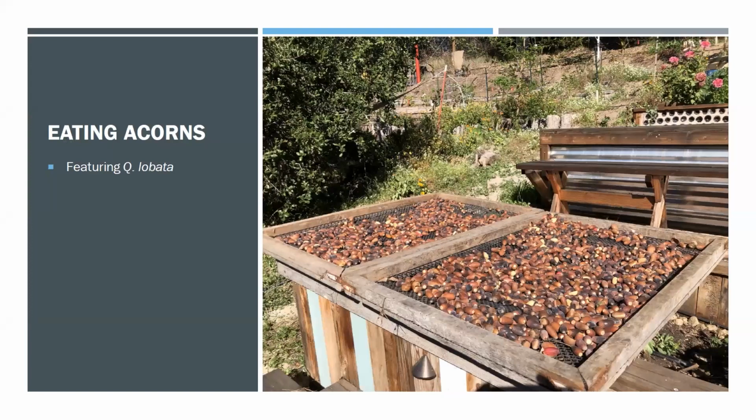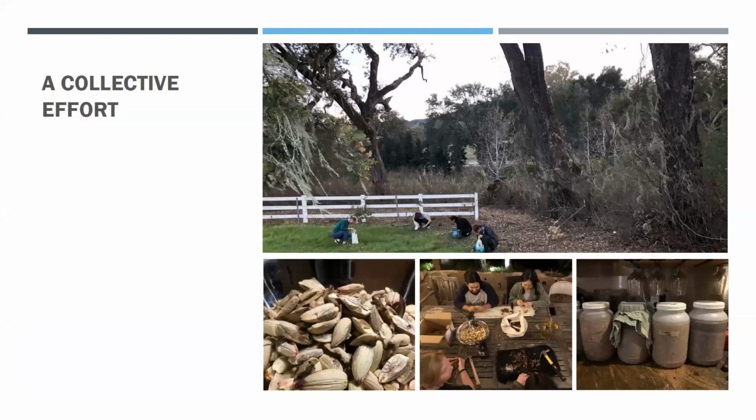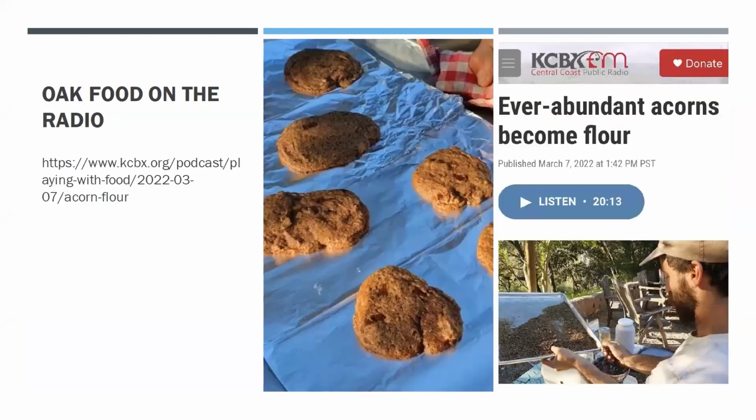And then just eating acorns. I make them every year with valley oaks. And here's some volunteers at a workshop. I got to be on the radio too, so it was cool. My acorn cookies. If you want an acorn cookie, they're in that red tin.